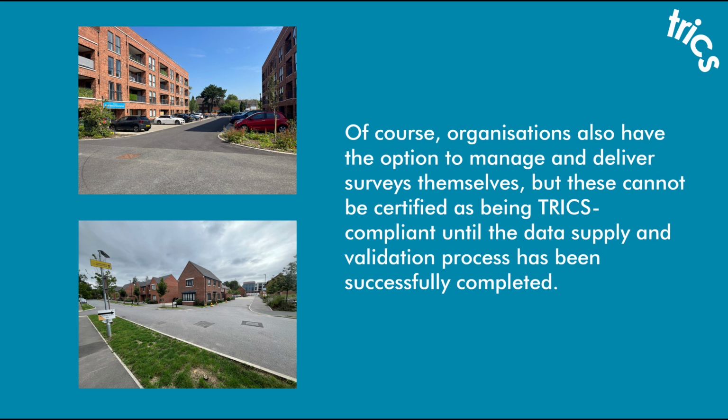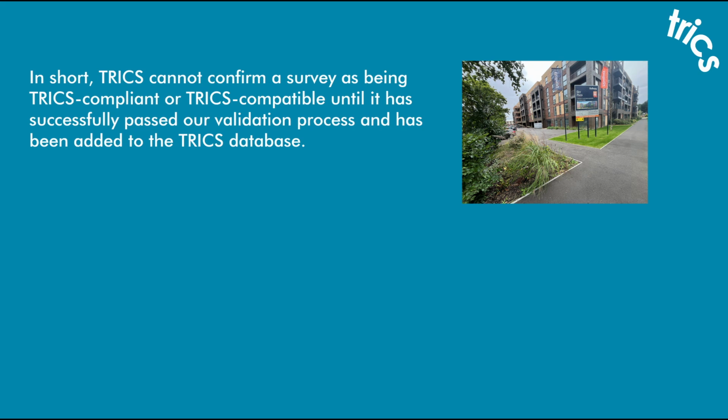Of course, organisations also have the option to manage and deliver surveys themselves, but these cannot be certified as being TRICS compliant until the data supply and validation process has been successfully completed. In short, TRICS cannot confirm a survey as being TRICS compliant or TRICS compatible until it has successfully passed our validation process and has been added to the TRICS database.